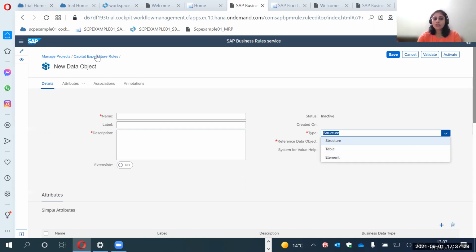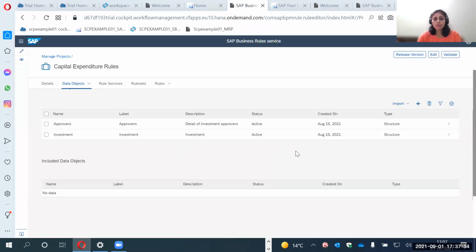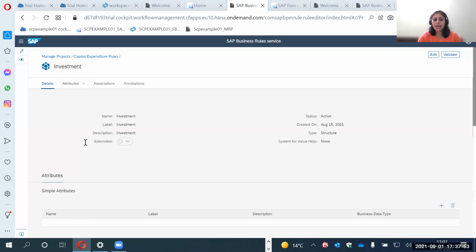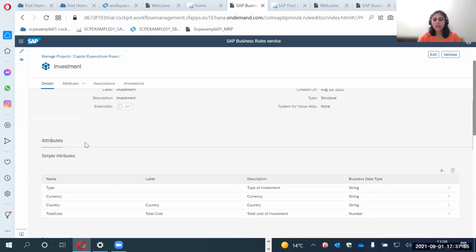So it purely depends on your business use case for which you are modeling your rules project on the data model, and based on which you can model your data objects and choose the respective type. So here for the CapEx, basically we want to determine who are the approvers. For this, we have modeled two data objects, investment and approvers. And within the data objects, we need to provide the necessary attributes which will define the data model.